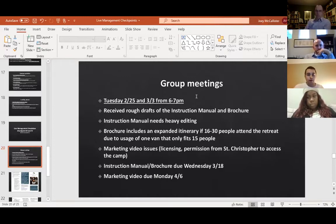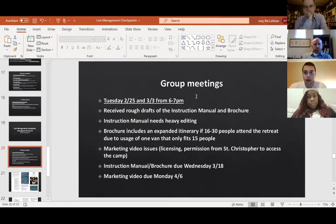So I want to talk about the brochure real quick. It includes 2 itineraries because our rental van can only contain 15 people. So it'll have to shuttle back and forth between the camp and Charleston as needed if there are more than 15 people. Now, we cannot rent a second van because it's too expensive. If you rent another van, you have to pay the $315 just to rent it, plus pay for gas as well. And if they were to park it, they'd also have to pay for parking down in Charleston. So it'll be cheaper just to use one van.